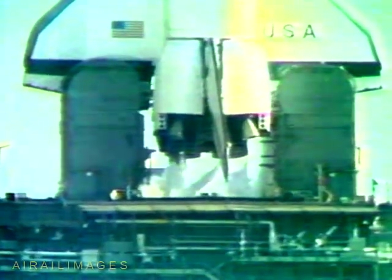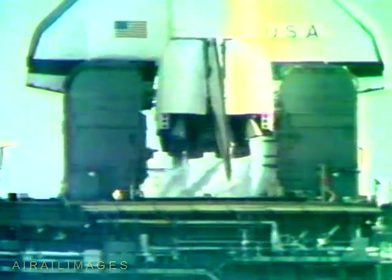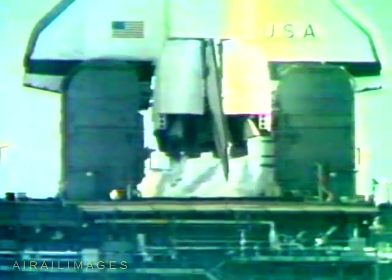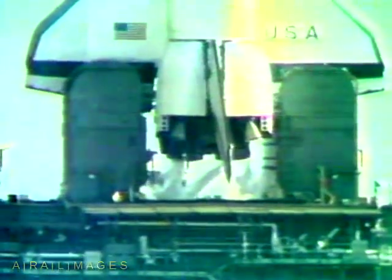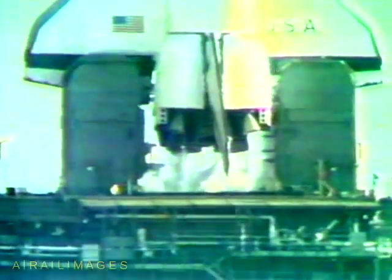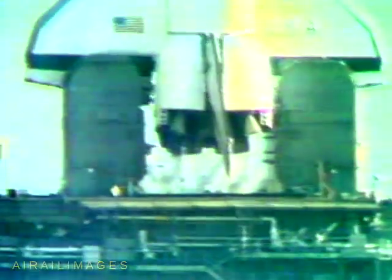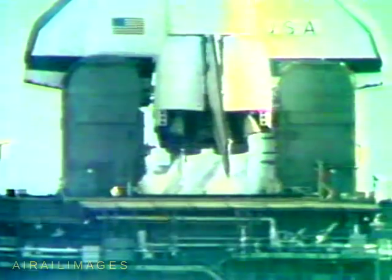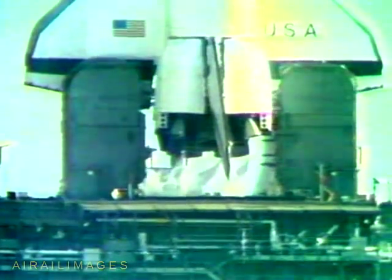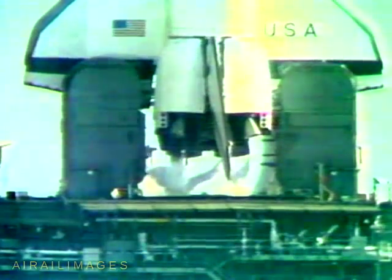The engine gimbal movement check is underway to assure they're ready for flight control. T-minus 2 minutes, 52 seconds, the LOX valve on the external tank has been closed and pressurization has begun. After the tank is pressurized, the hold capability is limited to 3 minutes, 36 seconds. T-minus 2 minutes, 40 seconds, and counting. The fuel cell ground supply of oxygen and hydrogen has been terminated, and the vehicle is using its onboard supply.